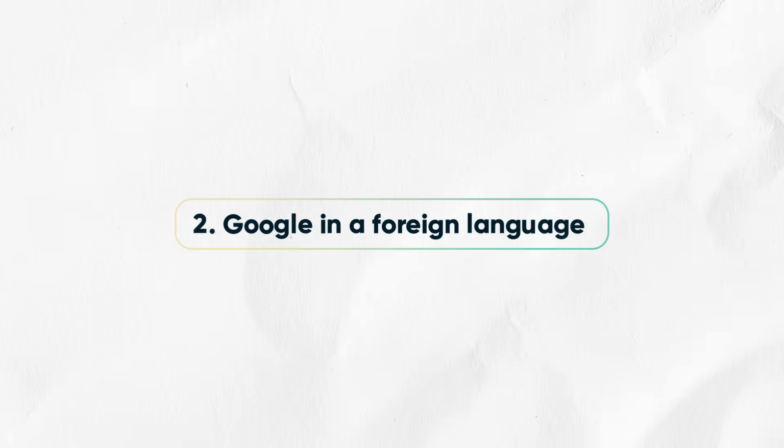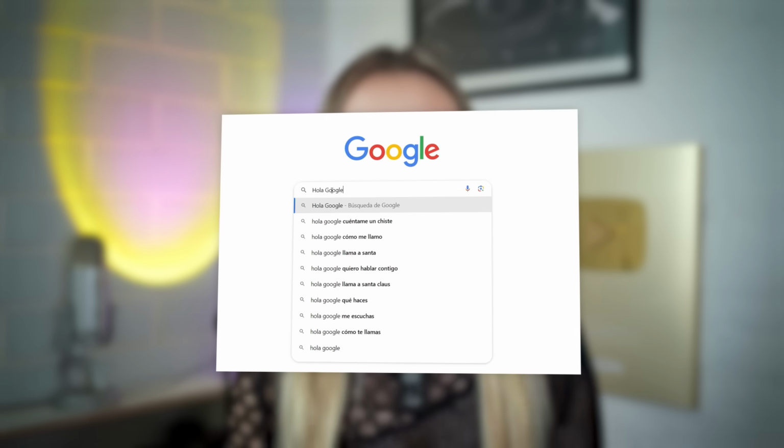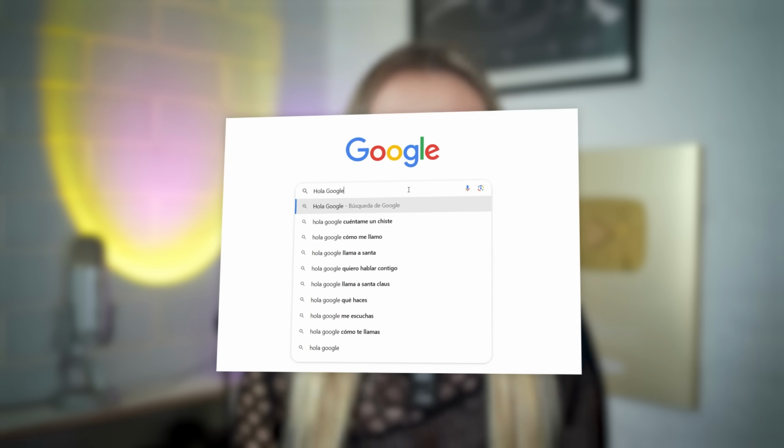The second habit that I implemented that has benefited me a lot in terms of my language learning is Googling everything in a foreign language. I think it's a very powerful habit and it won't take a lot of your time at all. Every time you want to find some information, Google something, use your target language instead of your native language.